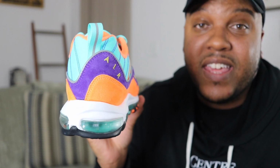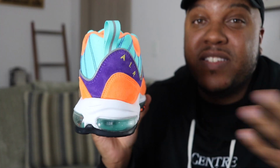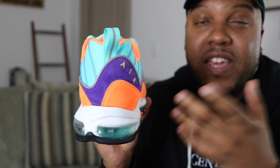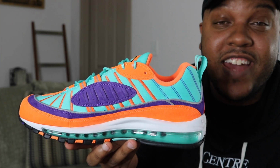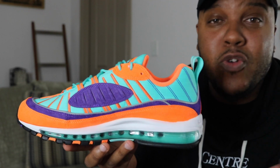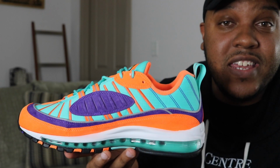No other Air Max in the Nike catalog has that off-center pull tab. It just gives the Air Max 98 an individuality that no other Air Max sneaker has. Now we get to the part of the sneaker that is divisive among the sneakerhead community. You either like the patch on the inside of the sneaker or you hate it.